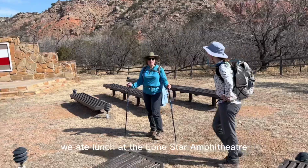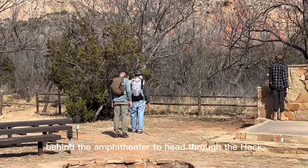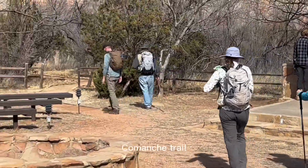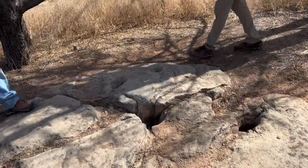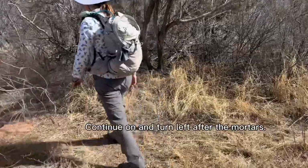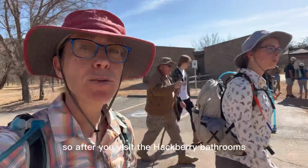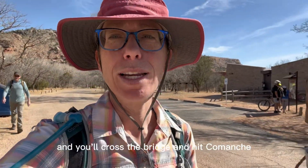We ate lunch at the Lone Star Amphitheater, and we're gonna take this little pathway behind the amphitheater to head through the Hackberry campground and catch Comanche Trail. So after you visit the Hackberry bathrooms, you're gonna walk back behind the campground, and you'll cross the bridge and hit Comanche.